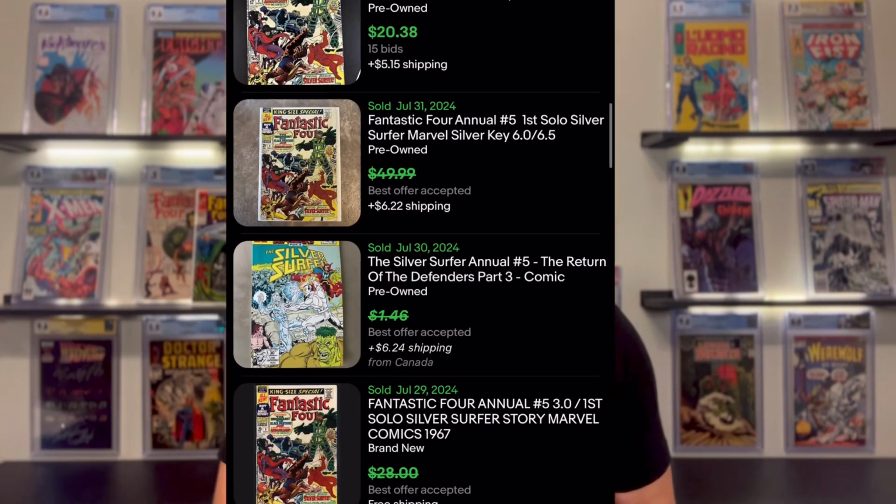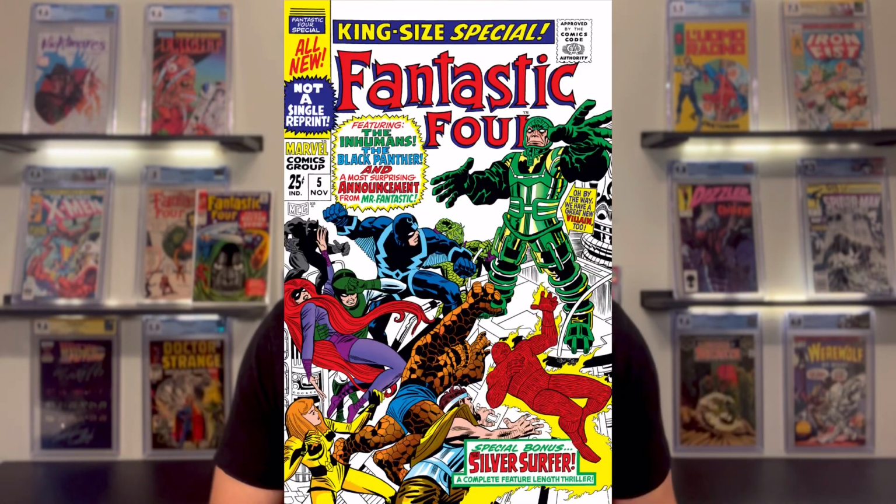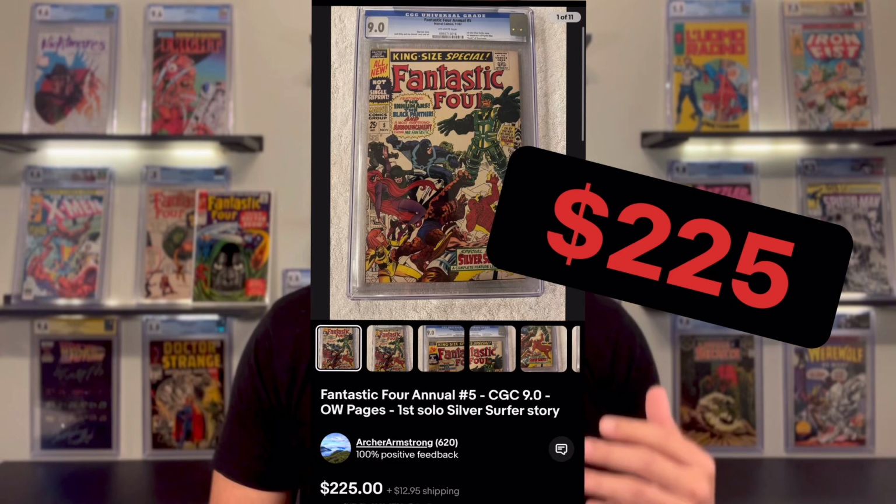Now, there are areas where I do think that this book is priced correctly, but mainly the raw comic form I feel like is pretty underpriced. Raw comic prices on this see anywhere between $30 to $60. This book was printed in 1967. It's square bound and it's an all-white cover. A raw $30 to $60 for mid to high grade copies I think is way underpriced. And then you have a recent sale on eBay for a CGC 9.0 for only $225. I think once this book breaks past the 8.0 mark, you should be looking at a $350 book and up.